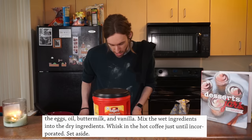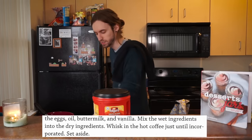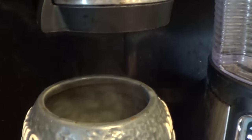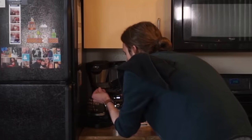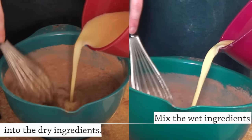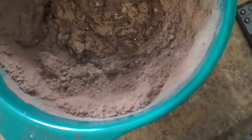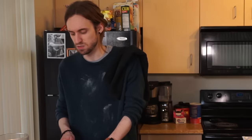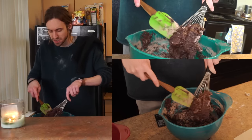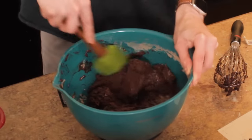Mix the wet ingredients into the dry ingredients. Whisk in the hot coffee. Okay, we gotta make the coffee. Mix the wet and dry ingredients. I wonder if I wasn't supposed to use a whisk for this. I have a feeling that mixing something in and whisking something in are probably two different things. Oh yeah, that's looking a lot better. This almost looks like I could eat it now.